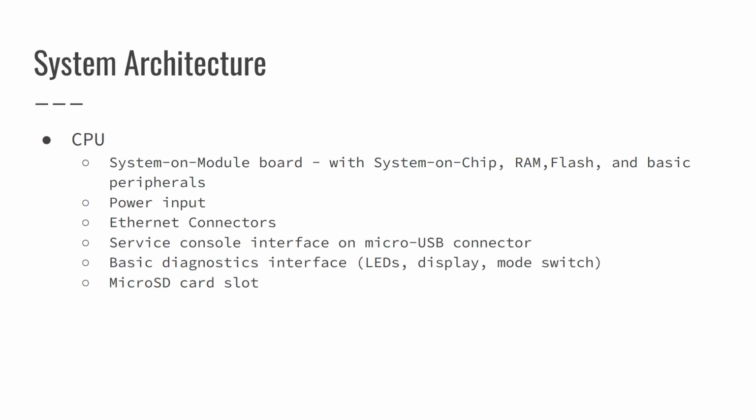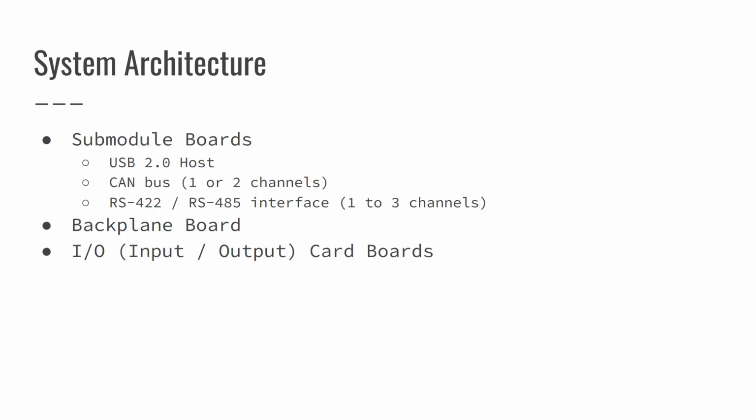The system architecture consists of firstly the CPU. The CPU is a system on module board which contains the RAM, flash, and other basic peripherals, as well as the power input, Ethernet connectors, and micro USB connector. Along with that, it has some basic interface components like LEDs, displays, mode switches, etc. And they have also provided a micro SD card slot.